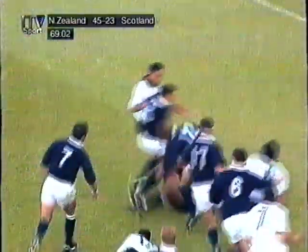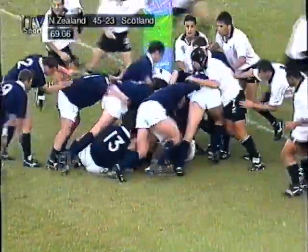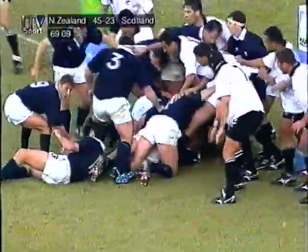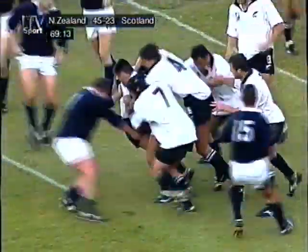Looking for the gap. He's found it. He's taken by Lomu. Was it high? Well, the Scots are still going on. They're piling up to the line. Now if they can work it back, Redpath has room. And away comes Logan. Logan tries to cut inside. He's held.